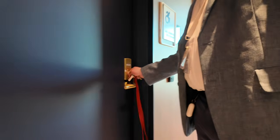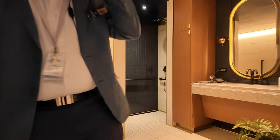Then there are the private shower stalls. These are definitely going to come in handy if you're on that 2 a.m. Singapore flight.